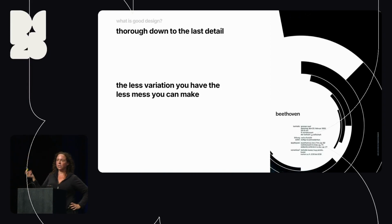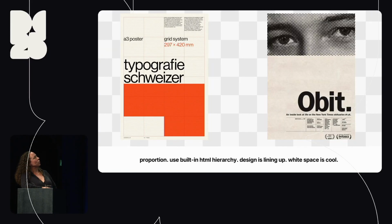So good design is thorough down to the last detail. Again, just create a simple grid. Don't have millions of different paddings and alignments that Claude has given you. Just strip it all out, basically. Literally have nothing, and it will look better. Here are some examples of that.